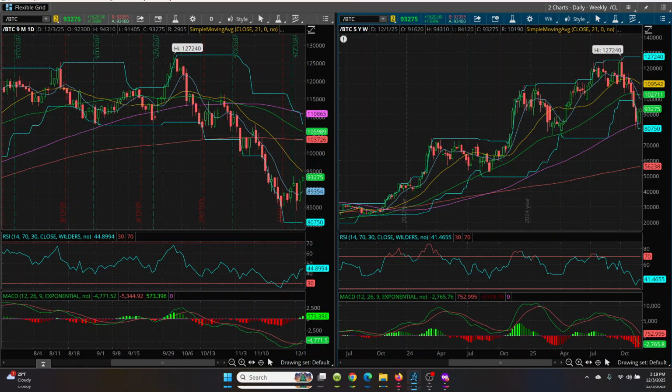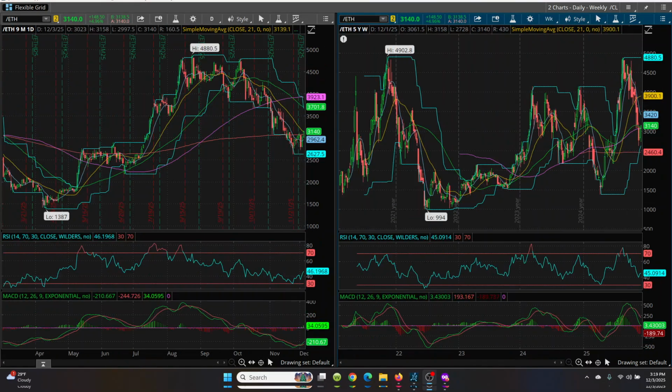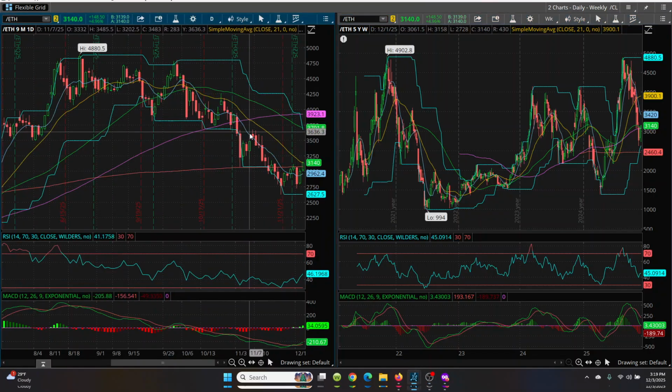Okay, let's take a look here now at Ethereum. Ethereum here looking pretty good. See, we have the downtrending situation, but we had the same thing on the 8-day. Now it's starting to roll right on up here. But again, don't get too excited because it was trying to roll here too, and then it just kind of fell right off. So it has to actually cross that 21-day.